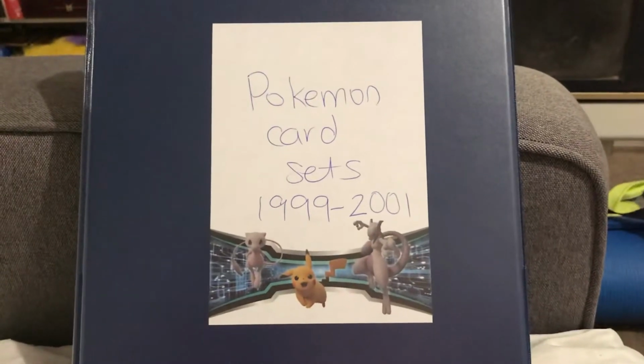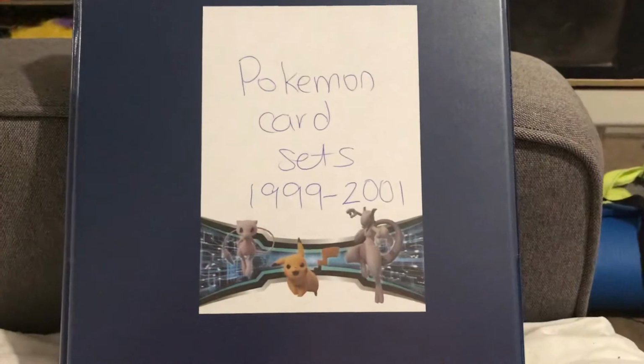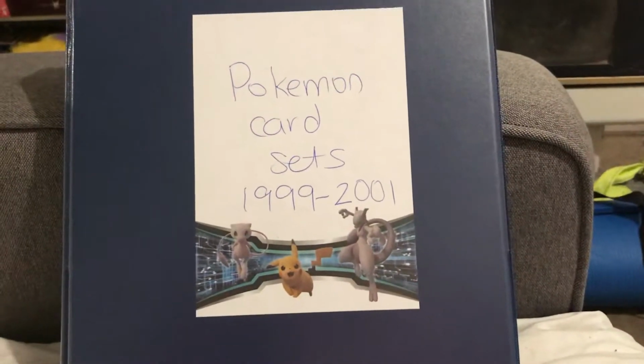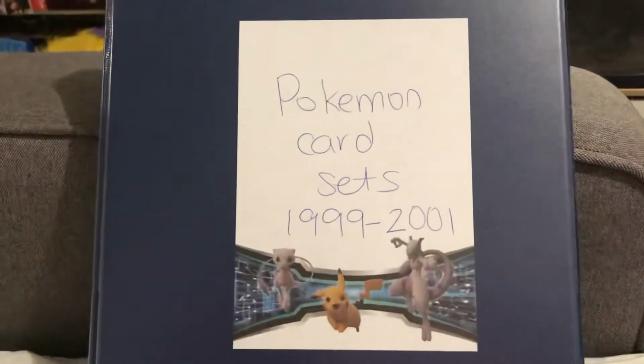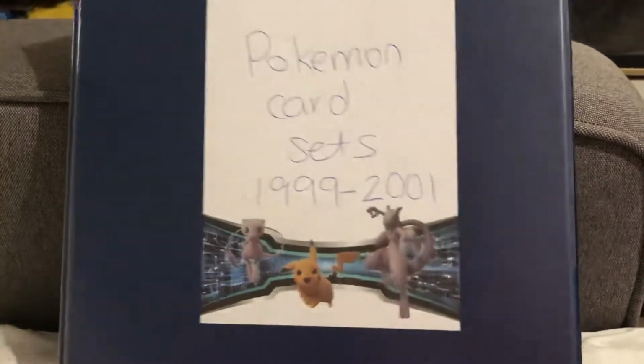So a bit of a warning, none of them are mint condition, none of them are even near mint condition. Some of them have been written on with pen, some of them have been dropped in water and then dried again. But every card that I have in this folder is the best one I have, and they are in order of number. So let's begin.